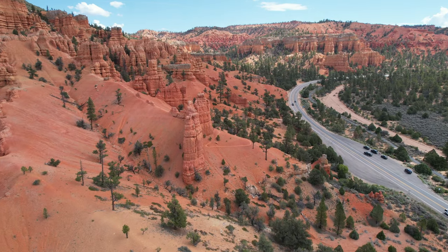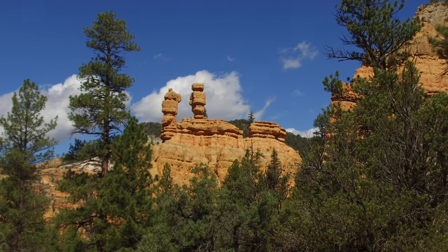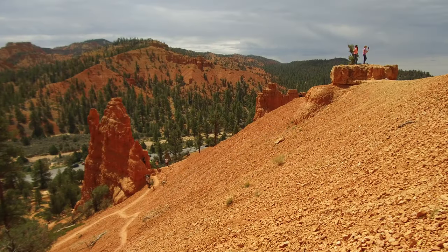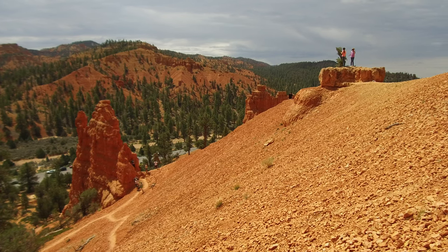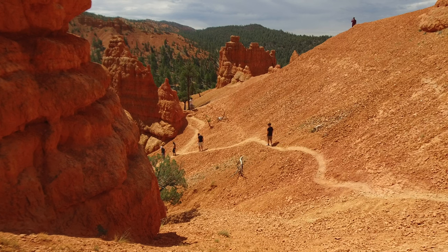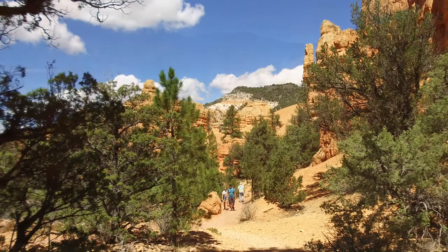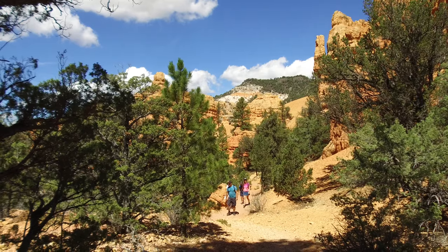Not only is Red Canyon at a safer, lower altitude, but the canyon is relatively shallow. This means far less elevation change. It is much easier to hike Red Canyon and walk among the hoodoos than Bryce Canyon. Here you are talking tens of feet in elevation change versus hundreds or thousands. And the trails among the hoodoos along the highway are much shorter too.